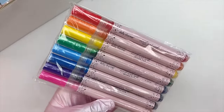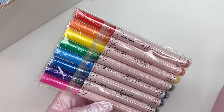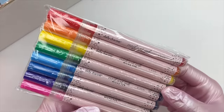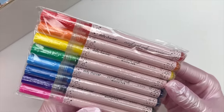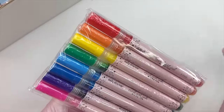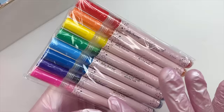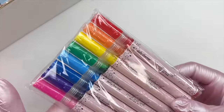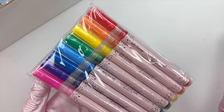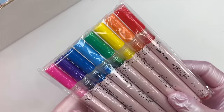And this here is the reason why I didn't get a bunch of nail art stickers this time around. I've been debating whether or not to pick these up, and I finally did it this time. I decided I'm just gonna pick up the entire collection. So these are the Daily Charme Nail Art Ink Micro Pens, and it is a selection of rainbow colors. We have red, orange, yellow, green, a light blue, dark blue, purple, and a pink. And I have used these pens before, but then they recently launched this entire rainbow collection, and I wanted to pick them up so badly.